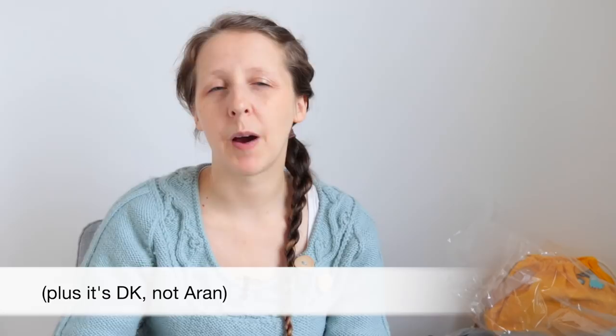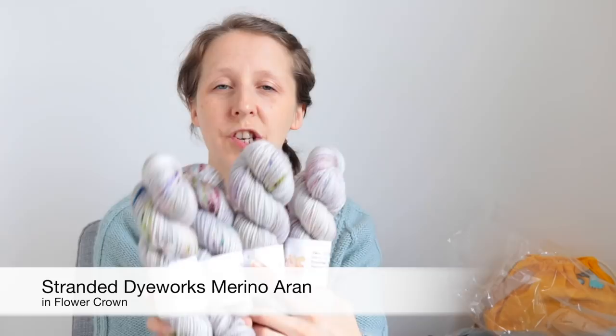and so I left that one and I decided to look at another option, which in my case was to order from the Stranded Dyeworks birthday update. So if you're not familiar with Stranded Dyeworks, it's Amy from the Stranded podcast, it's her company, and she hand dyes some rather beautiful yarns. And she had actually done a Mon Manet in this colour that I had seen on her podcast and gone, I really quite like that.